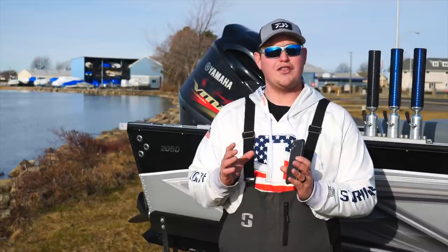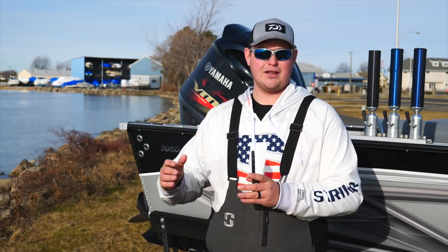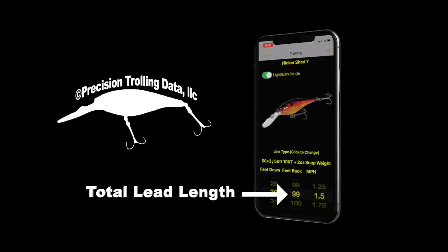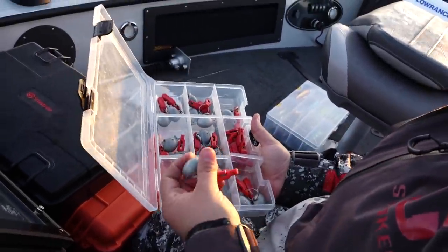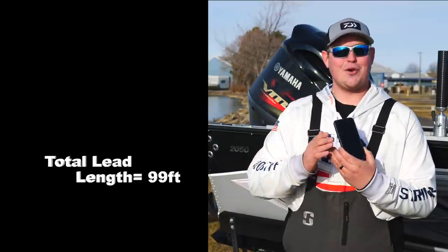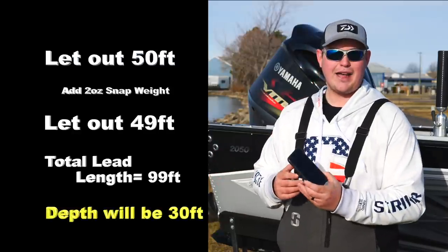Basically, you're going to let the crankbait out 50 feet. You're going to add on a 2-ounce snap weight, and then you're going to continue letting line out. Let me show you an example. Let's go to 1.5 miles an hour on the app. We're going to pull it at 1.5 miles an hour, and I want to get that bait down 30 feet. To do that with a 2-ounce snap weight, I need to let that bait out 50 feet, put a 2-ounce snap weight on the line, and then let out additional line. In this case, I want the line counter reading a total lead of 99 feet. So I put 50 feet of line out, the snap weight, and then an additional 49 feet of line is going to get that bait down in that 30-foot category.